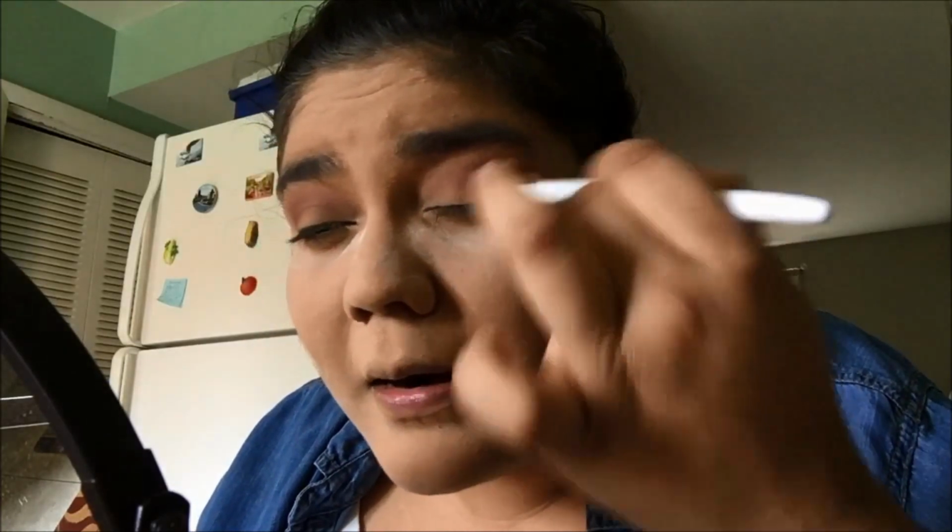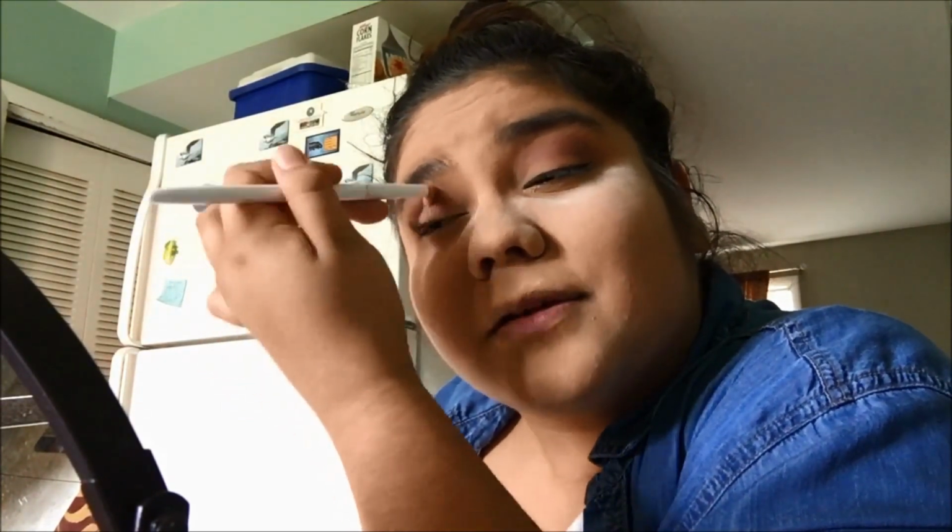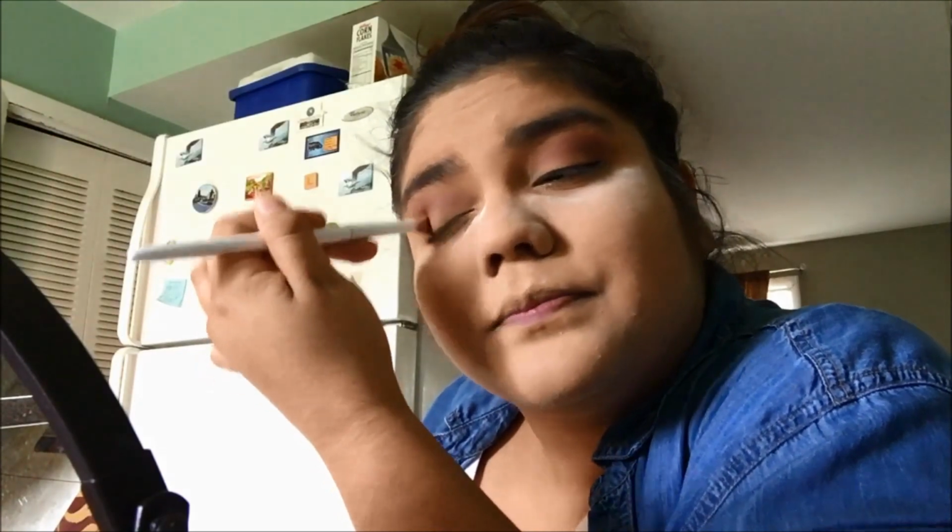Okay, so this is how the eyes look so far. Let me blend that out a little bit more. I want it to be the same amount of deepness, it's just not gonna happen. Always one eye looks a lot better than the other. But my favorite part, we're gonna use this one. I don't use setting spray for my shadows, but I do use a glitter glue, and I use this.